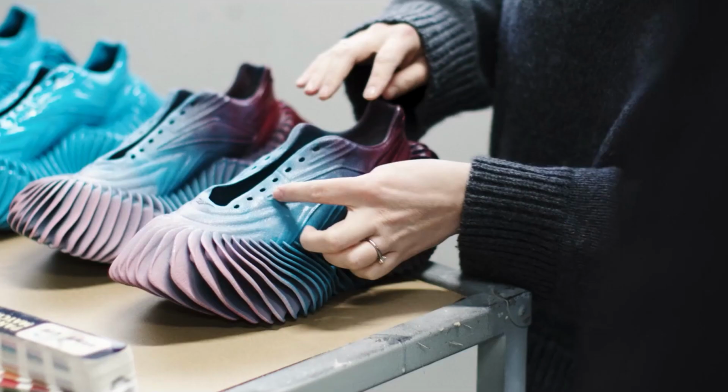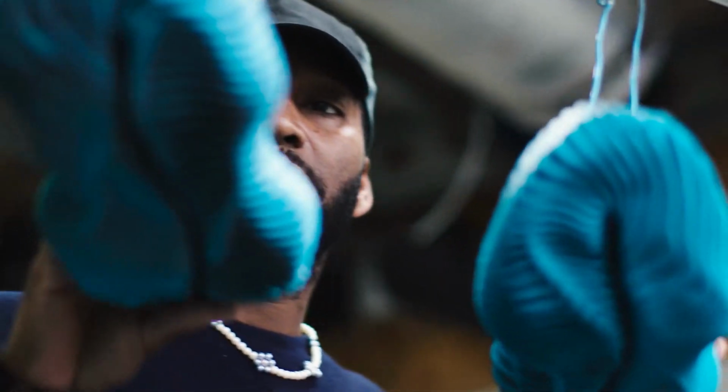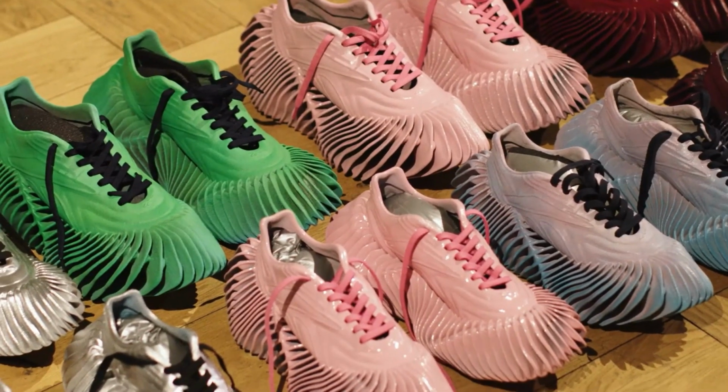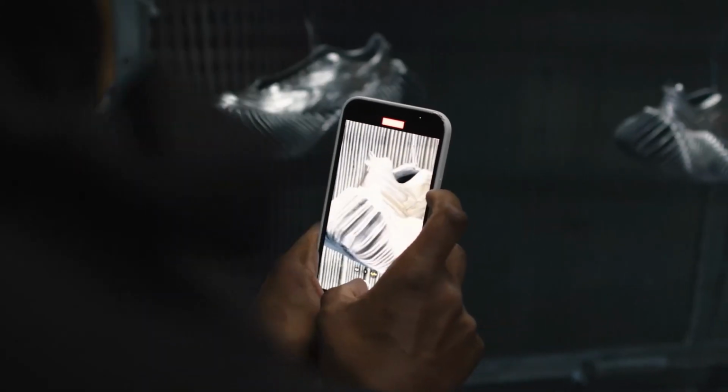And you know what's even better? Dior claims that 80% of the shoes can be recycled and repurposed once the tongue, insole, and laces are removed. Now that's what I call combining cutting-edge style with sustainability.